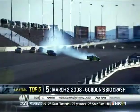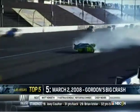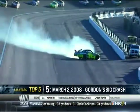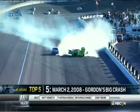With 5 laps left in the 2008 race, Jeff Gordon found himself chasing Carl Edwards for the win, but after drifting into Matt Kenseth, he slammed into the inside wall. Champ was bruised, but okay. He was well enough afterwards to demand that safer walls be everywhere in NASCAR.